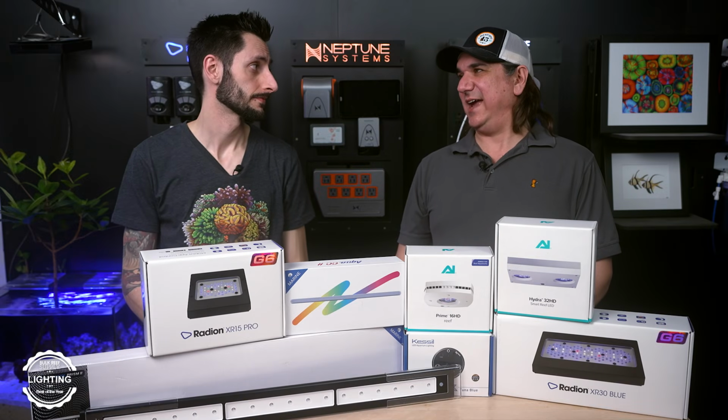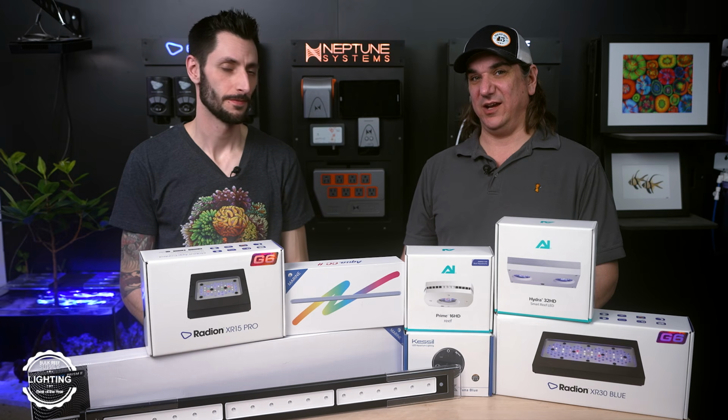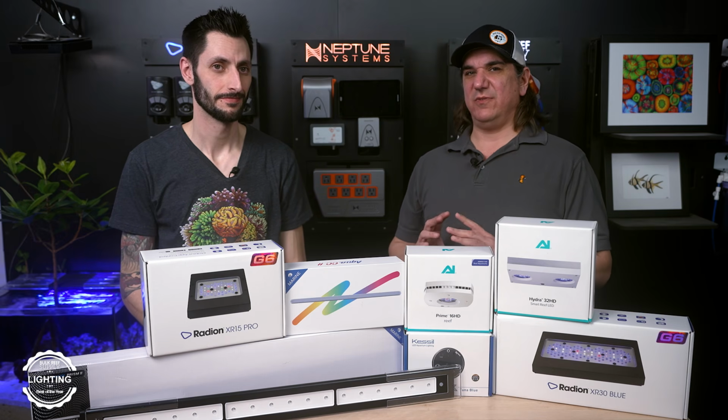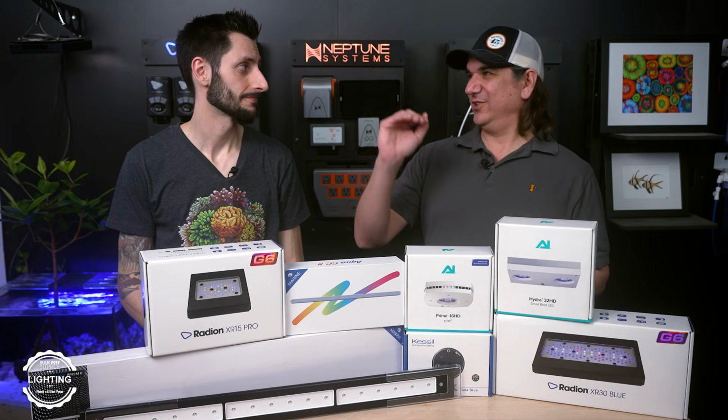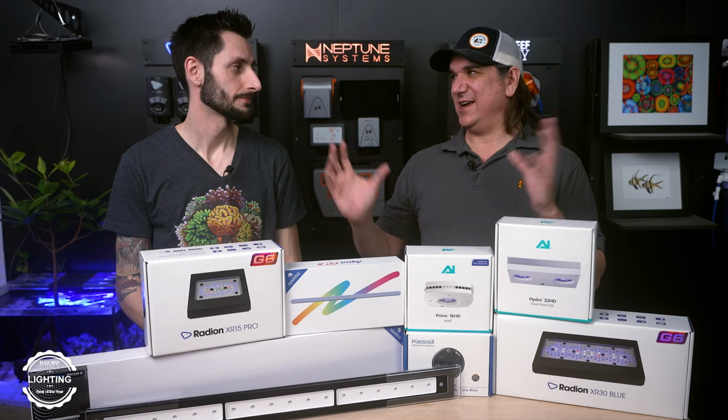All right, best mixed tank. Okay, this is a conundrum here because mixed tank is one of the most popular tanks out there. I mean, I got a whole bunch of different types of corals, but what that really means is I got different corals, like corals that grow at 30 feet, corals that grow at 6 feet, corals that grow in high flow, low flow, tidal, like crashing flow.